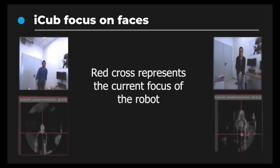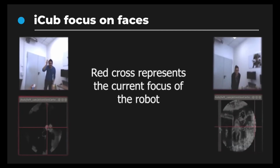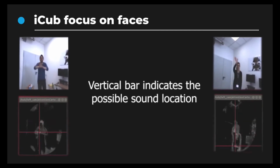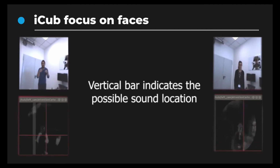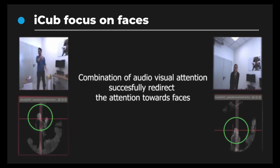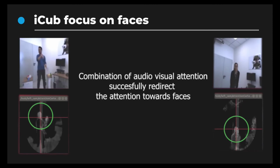This is the point of view from iCub's cameras. The two attentional mechanisms were integrated into a single saliency map. As illustrated in this example, the combination of auditory and visual attention converges toward the faces. This is not a priori encoded. The robot autonomously focuses on the face as it is the region with the maximum saliency, because while attracting the robot's attention, people naturally call him and move their hands to make the robot gaze at them.